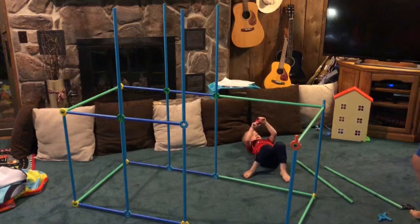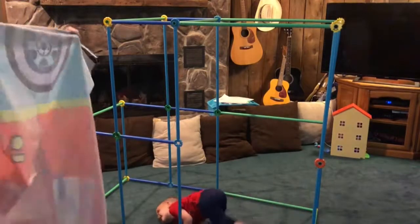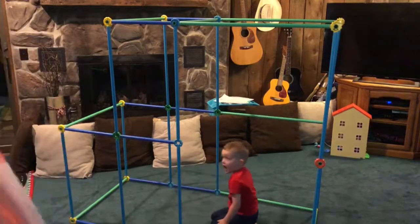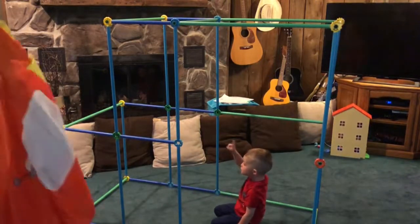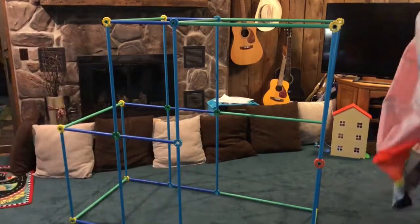I need the rest of the blue. 1, 2, 3, 4. Are we ready? The food truck. Okay, the front of the truck. Where's it at? Okay, here's the front.